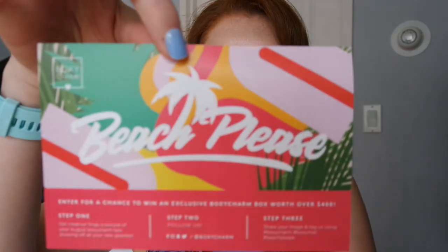So the theme of the August BoxyCharm was Beach Please, and they have all the items and the retail value on the card, which I find really helpful. I have always hated it when subscription services give you stuff, but don't tell you anything about the product or what the full size price would be.